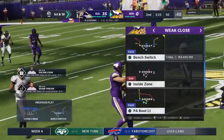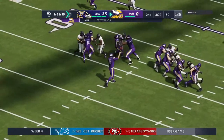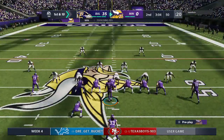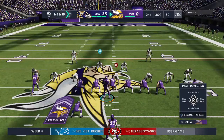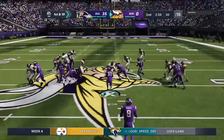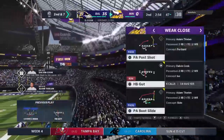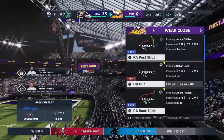Tackle. See how they attack him here. Getting it to him in space pays off big time. That winds up going for 31. So the line of scrimmage all the way up to midfield now as they've got it 1st and 10. Cousins gives way to Cook. A short gain of just over 2 yards as the first half clock dips inside of 3 minutes.